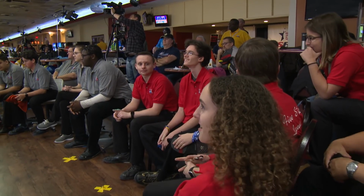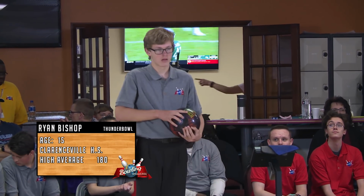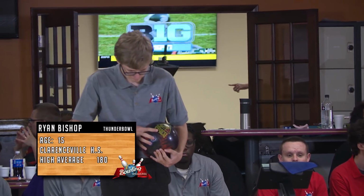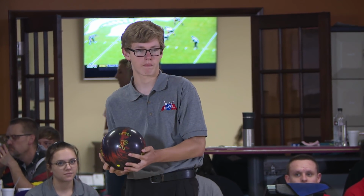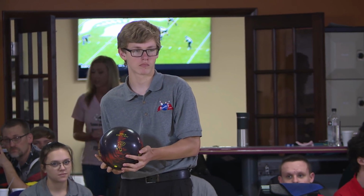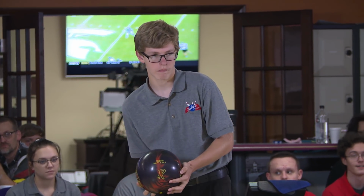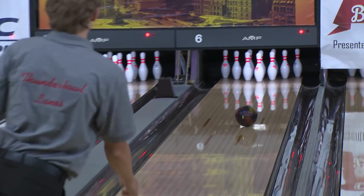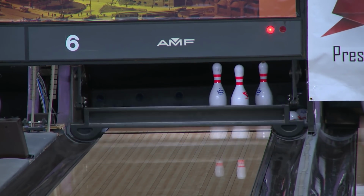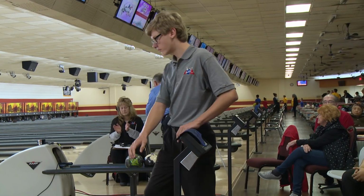So Ryan Bishop up now for the Thunderbowl Lanes team. You might remember Ryan. He bowled for Mayflower in the past. 160 high average. I'm sorry, looking at the wrong sheet. 180 high average. Oh, we went a little bit to the left of the head pin. Left a 6, 9, 10.